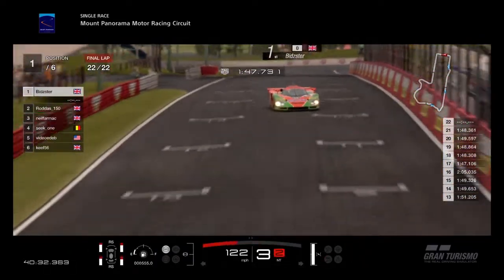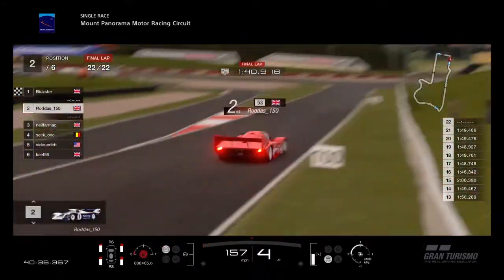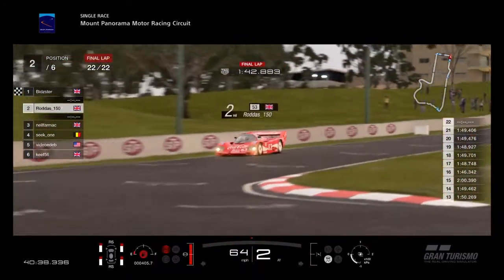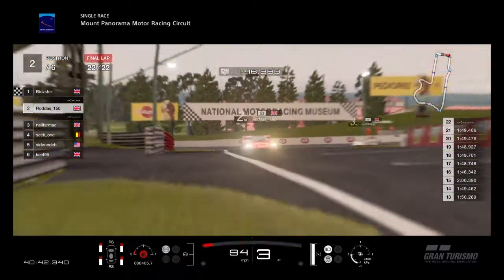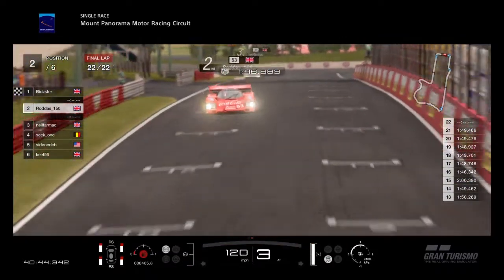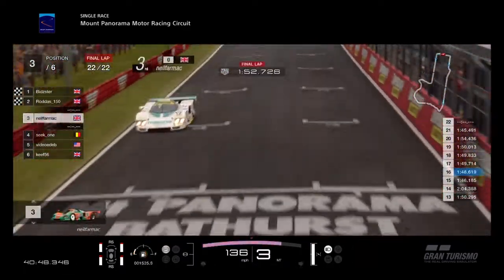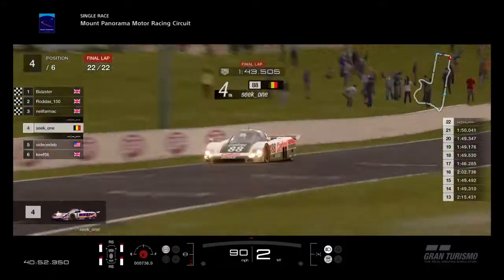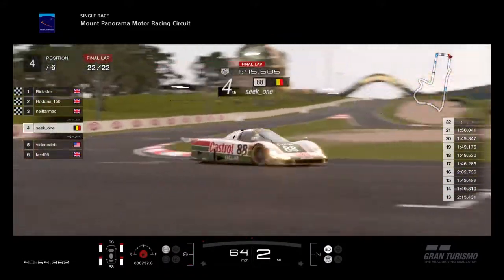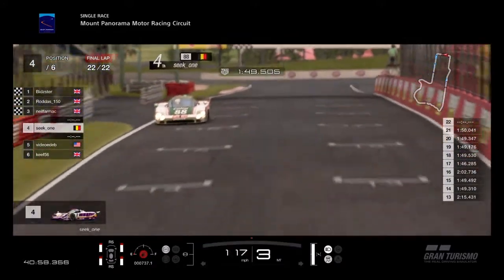Rodders gets second place, but Bidster wins. Bidster wins, gets gifted the win. Bidster wins the race, and Rodders is going to take second. Neil Farmack had a valiant effort in third, but there was no way he was going to make the car stop there. Rodders gets second. Neil gets third. Yeah, Neil just ran the car in too much and just couldn't really get anywhere into the braking zone, so unfortunately ran the car wide. And Seat 1's going to take a commendable fourth. Well done to Seat 1.